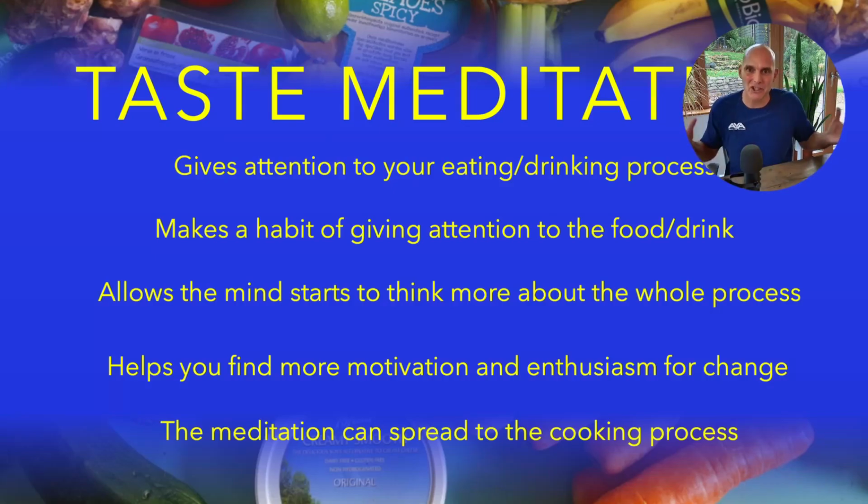But it gives attention to the whole eating process. Some people might call it conscious eating, but then it makes a habit of giving attention to the eating process as well. So you are using the habit forming part of the brain as well, and you're giving attention to the whole food and drink process. And what happens is that has an impact on the rest of the day as well. So when you're meditating, you're not thinking, you're trying not to think, you're just focusing on that sense, on that taste.